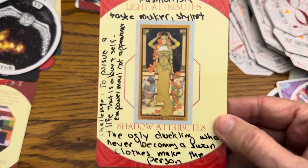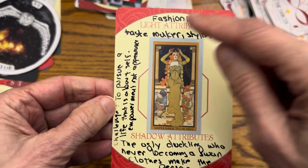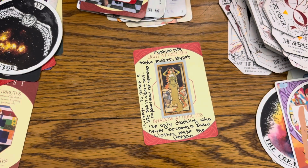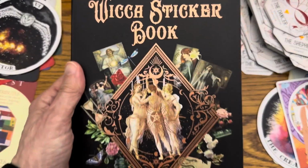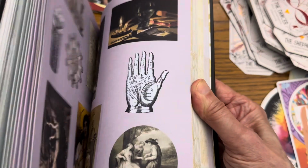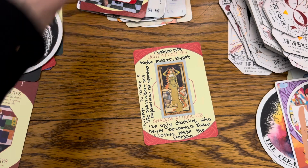So once again, I found a sticker and I wrote in some of the keywords. If you're curious about these stickers, I got them from this fabulous book. This is an awesome, really cool sticker book.